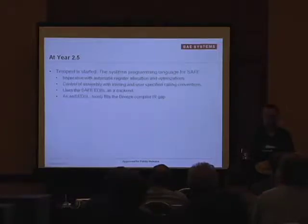Okay, so year 2.5 goes by, and Tempest gets started. Tempest is becoming the systems programming language for the safe platform. It is an imperative language. It has automatic register allocation, which is great. It's got optimizations. The other thing it has is very nice control over inline assembly. Not only inline assembly, but we also have user-specified calling conventions too.